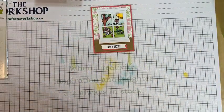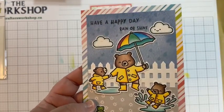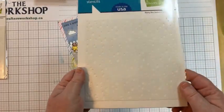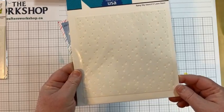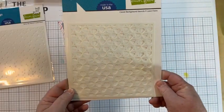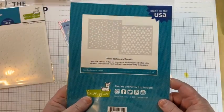We do have, and it's very, very faint on this sample card, but look at the raindrops. We have a raindrop stencil, and this is a single stencil, so really affordable, really easy to have in your stash, but man, the impact it can make on your project. For St. Patrick's Day, we have the Clover stencils, and this is another layered one that has 2 layers.